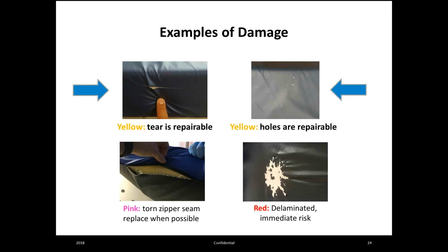Here are the examples of what a yellow looks like, what a pink looks like, and what a red looks like. So again, yellow are tears, punctures, rips, holes, scratches that are fairly small in nature. And we'll talk about it in a few minutes, but really it's 4 inches or less is the magic number for a yellow classification.